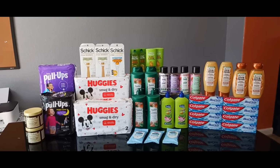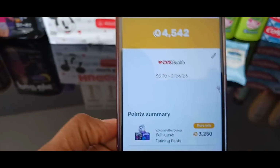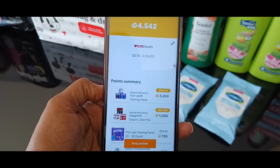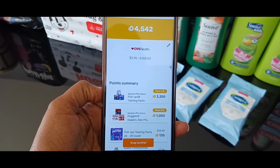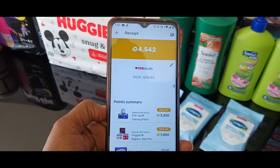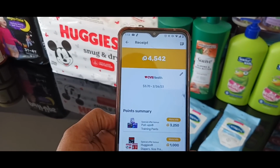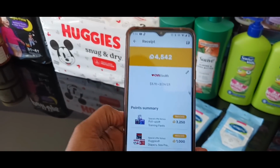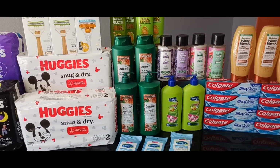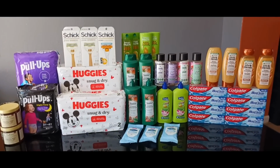I actually ended up having that on my primary Fetch account as well. And for that, I got back $4.54 with the conversion difference. You know what I'm saying? Because 4,000 points is not really $4, the conversion. So it actually is like $3.17. Secondary account, it was $4.20. All right. So either way, it's still a really, really good deal.